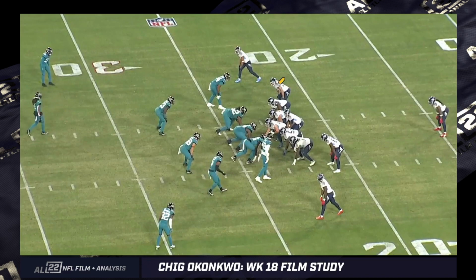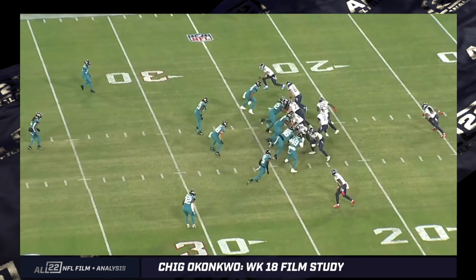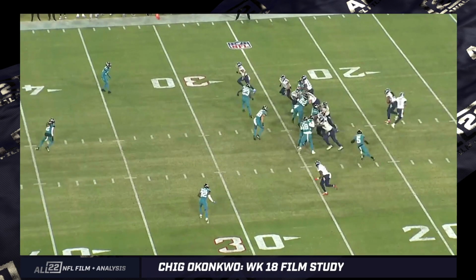Two tight ends, or a tight end and a fullback, motioning one across, and what you're essentially going to do with the two tight ends is double team the edge player. Trayvon Walker doesn't react to the key. He doesn't react to the first tight end at all, ends up inside. Okonkwo logs him, and it's a clear hold.